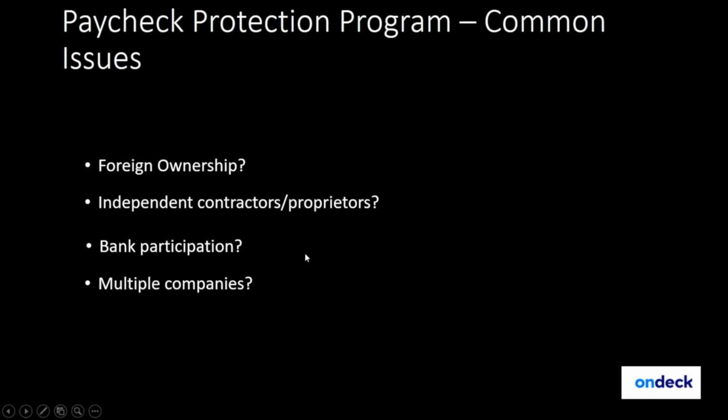Finally, what about if you have multiple companies? Can you get multiple Paycheck Protection Program loans? Possibly. You can get one loan with each federal tax ID, but you better be very, very aware and very careful about the affiliation rules.